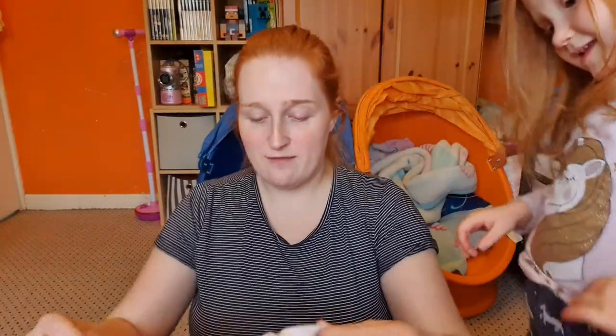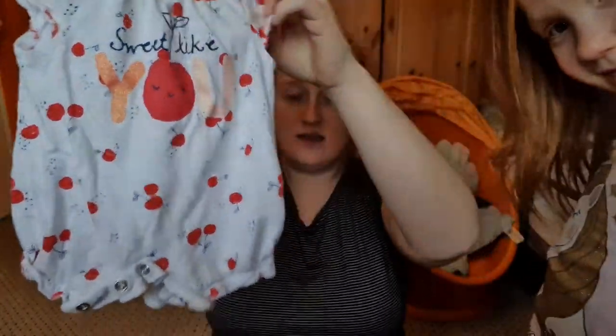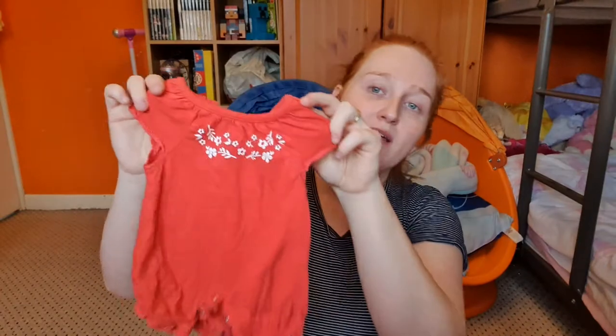This is from F&F. This has got cherries on that says Sweet Like You. So they're like little shorty ones. And then we've got another one, which I think was from the same set, in just plain red with some flowers at the top there.